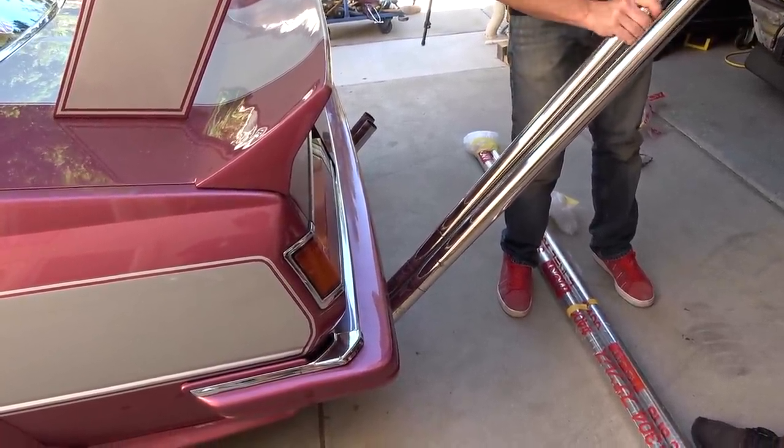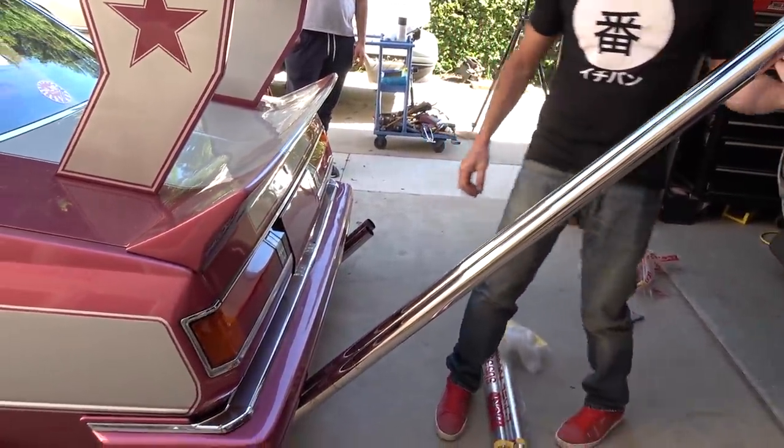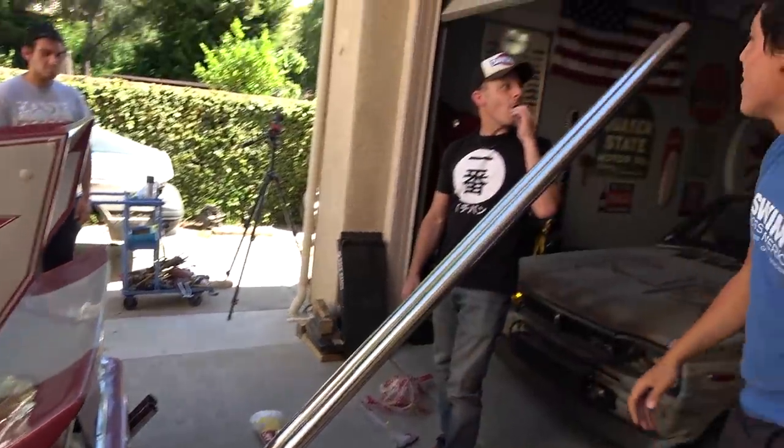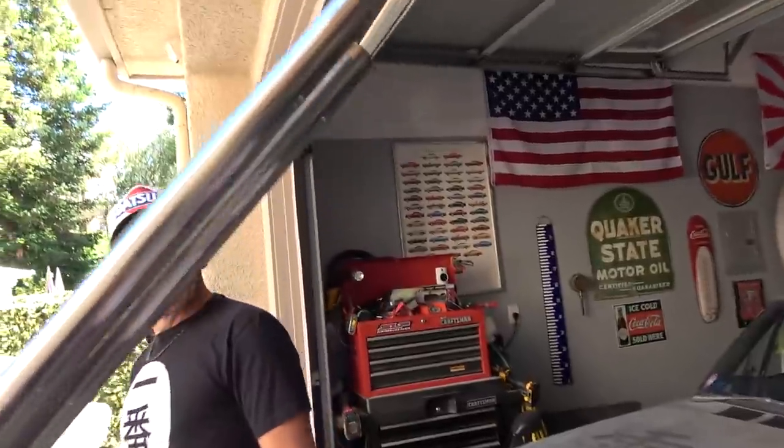Almost just like. Oh my gosh! Look at that. Wow. Look at that. Fits like a glove. Hell yeah, it does. Wow, that is so cool. We gotta start this thing. I'm gonna blow my roof off now, huh? Holy crap.